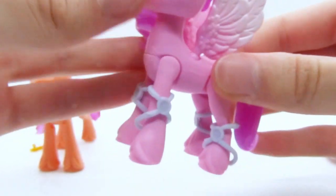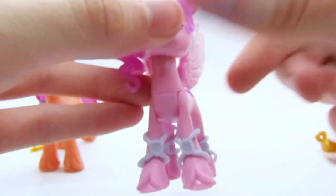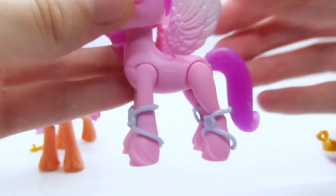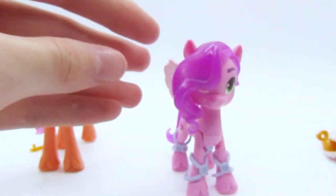My light box is being weird, so I went ahead and did the rest off camera. Yeah, very interesting. Maybe I would prefer shoes, but you know. So there's the sandals on the horse.